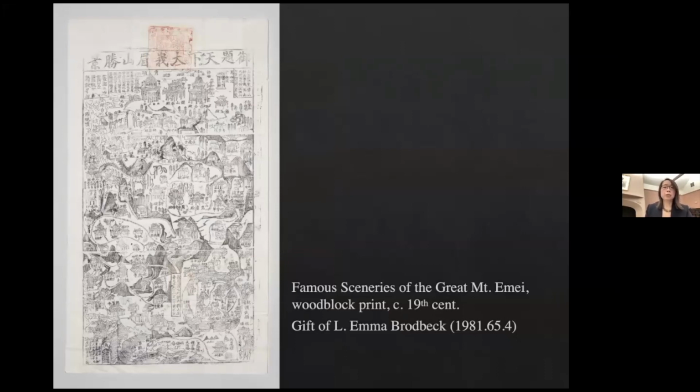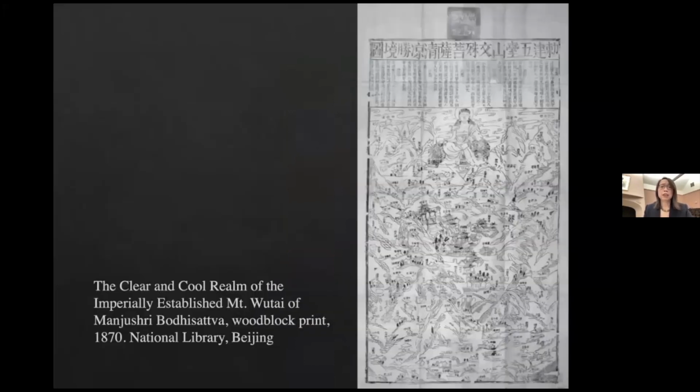This is a woodblock print from probably the 19th century, and it was pretty common during that time for people to go around and do religious pilgrimages. When you arrive at the site, it's a common practice to buy one of these. What I'm showing you here is a different mountain, called Mount Wutai, but a very similar type of pilgrim's map.